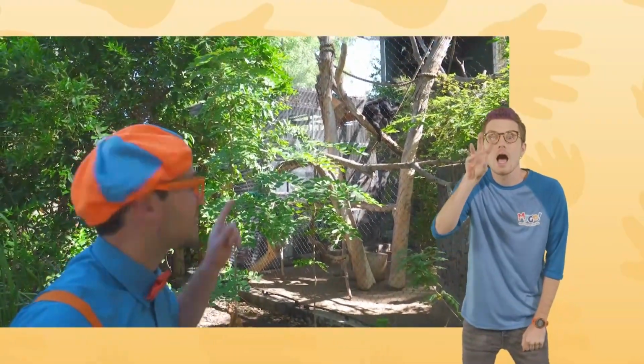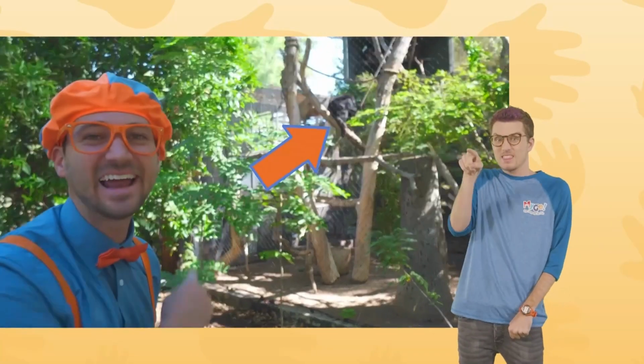Whoa! Do you see that? That is a howler monkey. Yeah, do you see it? Yeah, right there! That is Bilbo. Named after Bilbo Baggins. That's funny. Let's act like monkeys together.